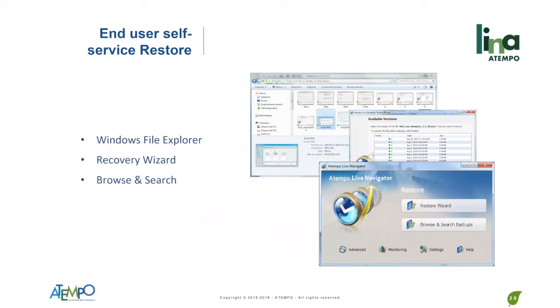There are several ways that users can restore their data. First of all, for Windows and macOS agent, we have integrated all the Live Navigator functions in the Windows Explorer or the Finder. So you can do a right click, and right from there, you can see all the different versions of a file if you want to restore a previous version, for instance, or you can launch a folder backup, the folder and all its subfolders. You can also verify if a file is being backed up or not.